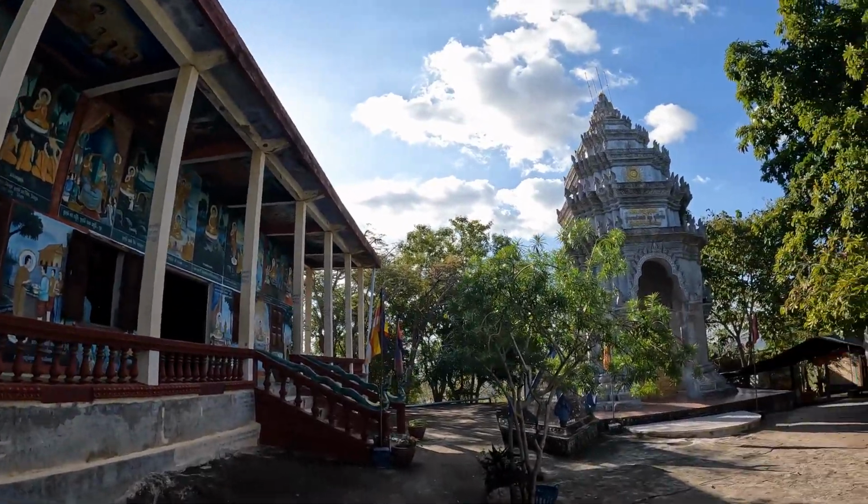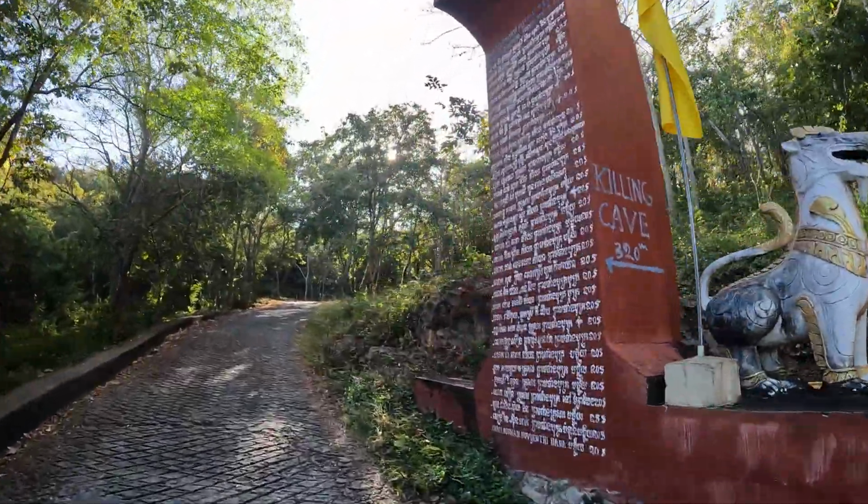So we've just parked the bike up and we've arrived at Phnom Sampao, which is the mountain where both the Killing Caves and the Bat Caves are. So you actually get tickets at the entrance of the Bat Cave, and then you can drive past and go up the mountain to come to the Killing Caves.